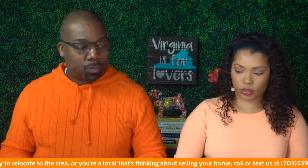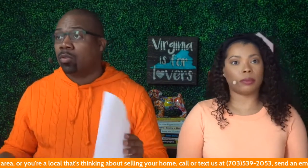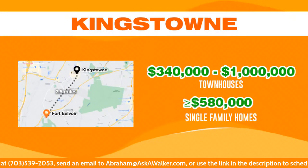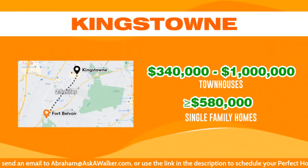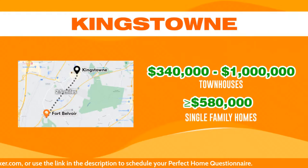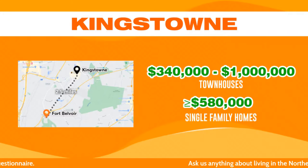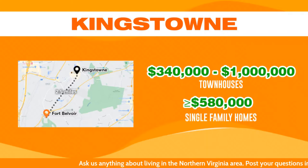We're actually moving on to Kingstowne now. So we're going to talk about our first neighborhood. First neighborhood on our list is going to be Kingstowne, which is located in Alexandria, Fairfax County, part of Northern Virginia. Kingstowne is going to be the closest to Fort Belvoir as far as distance. You're only 2.5 miles to the nearest gate when you're living in Kingstowne. Depending on what gate you're going to, your commute could be 15 to 25 minutes.